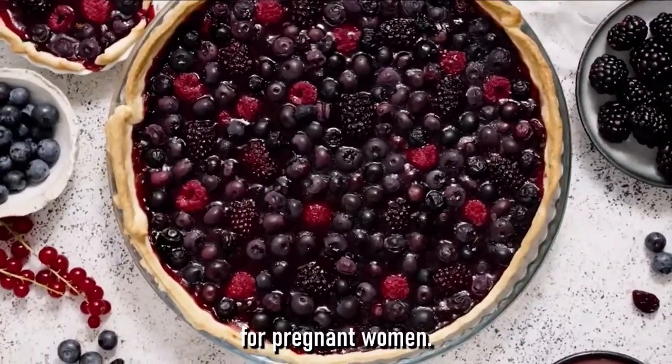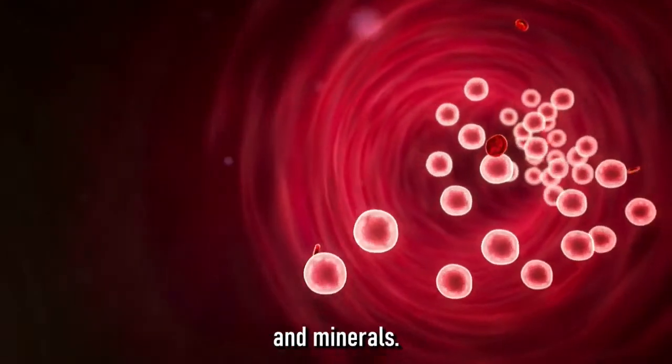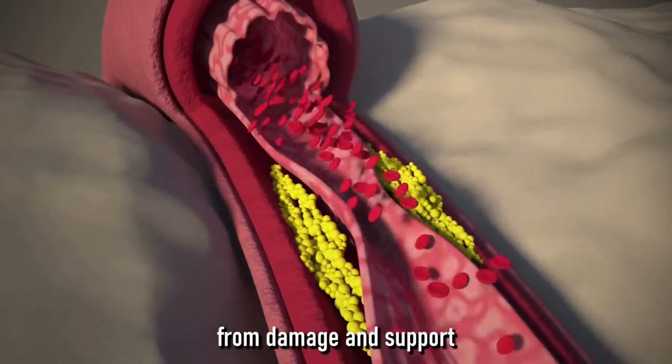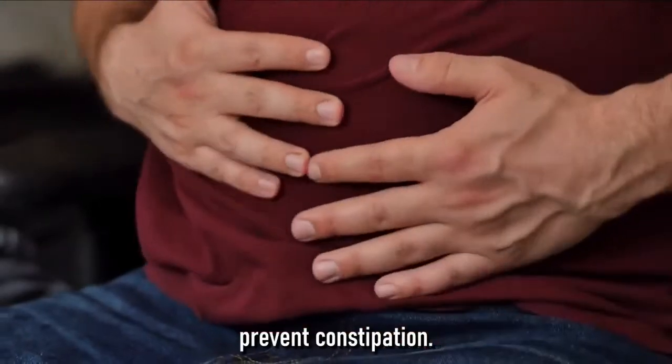7. Berries. Berries such as strawberries, blueberries, raspberries, and blackberries are not only delicious, but also highly nutritious for pregnant women. They are packed with antioxidants, fiber, and various vitamins and minerals. Antioxidants help protect your cells from damage and support overall health. Fiber aids in digestion and helps prevent constipation.